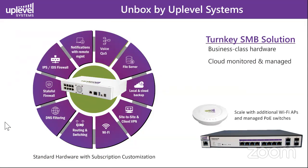Okay, so now to just dive right into what the product does, and you'll see this in the product demo. We've got a series of functions, and this is what Steve was referring to when he said jack of all trades, master of none, right? So you can go around the wheel. I'm not going to read them to you, but the important thing to realize is that we work on replacing servers. Today, it's just the file server, but we have ambitions to go a bit further than that, as well as all of the network functionality.